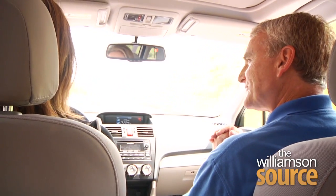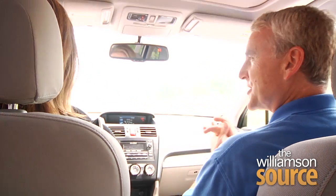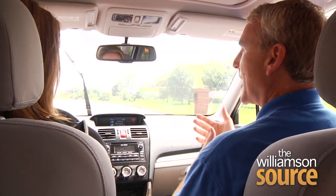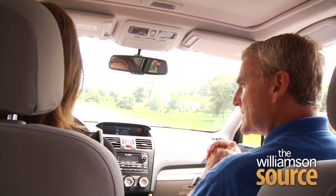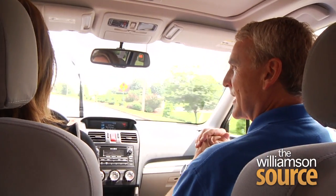So this is technically an SUV and not a crossover? That's correct. This is a small SUV. Subaru does make a couple of different crossovers. They make an Outback and also an XV Crosstrek, but this is still considered a small SUV.